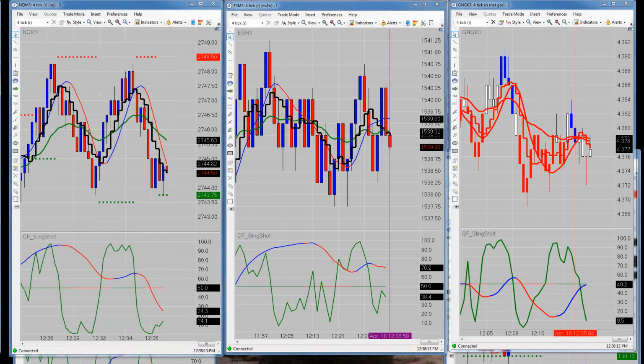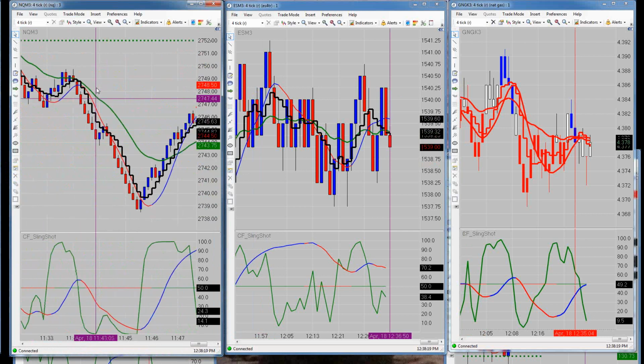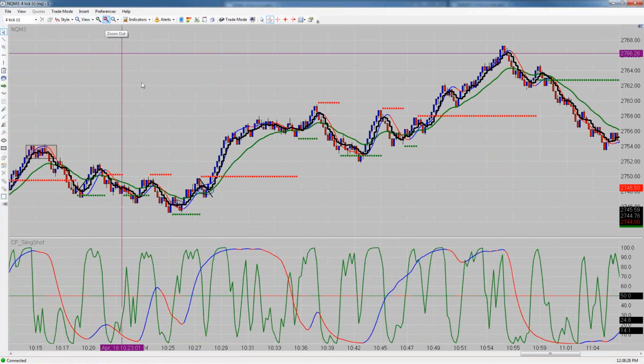That is the Russell. We didn't do anything on gold. I'm not even going to show you the gold. On the NQ, I pointed out a couple of trades on the NQ. I didn't take any trades on the NQ, but I pointed out a couple. Just go back. I think one of them lost and one of them won, the ones that I pointed out.